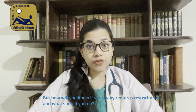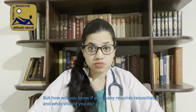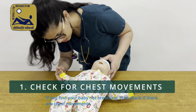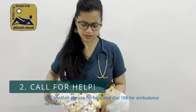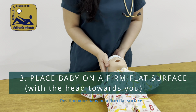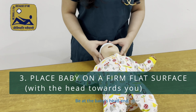But how will you know if your baby requires resuscitation? And what should you do? If you find your baby not breathing, first check if there are chest movements. If there are none, call another person for help and dial 108 for ambulance services. Position your baby on a firm, flat surface. Be at the baby's head end.